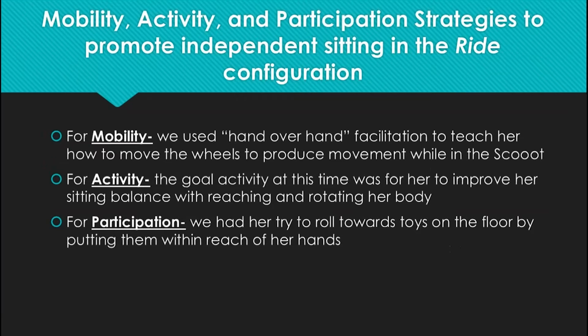where she was able to tolerate sitting in the Scooot and brought her hands to the wheels but did not produce movement initially. So for mobility, we used a hand-over-hand facilitation, which I will show in the video, where we had to hold her hands on the wheels and move her hands to show the motion. For activity, the goal at this time was for her to improve her sitting balance with reaching and rotating her body. And then for participation, we had her try to roll towards toys on the floor by putting them within reach of her hands.